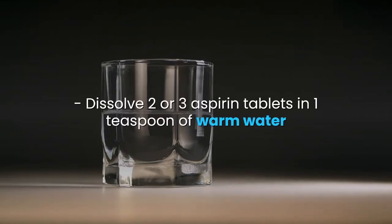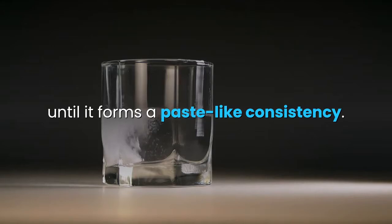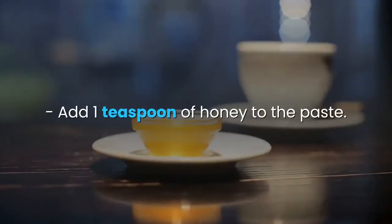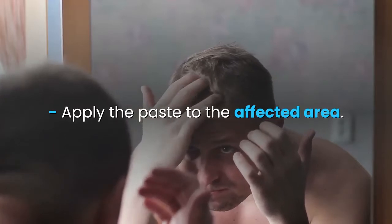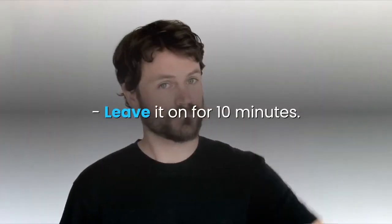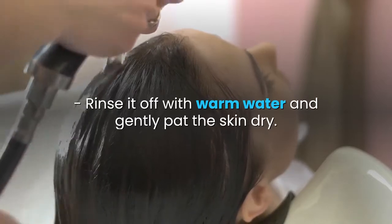Here is how to get that annoying ingrown hair and keep symptoms at bay. Dissolve 2 or 3 aspirin tablets in 1 teaspoon of warm water until it forms a paste-like consistency. Add 1 teaspoon of honey to the paste. Apply the paste to the affected area. Leave it on for 10 minutes. Rinse it off with warm water and gently pat the skin dry.